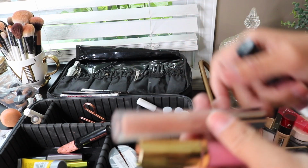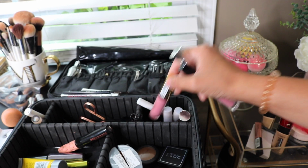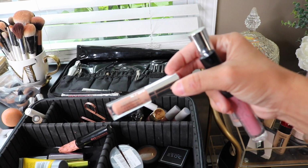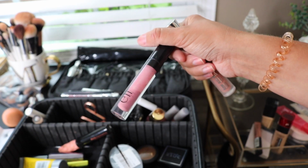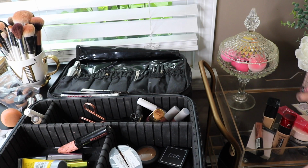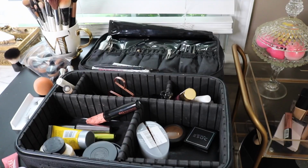As far as glosses, I have the Milani Sparkling Pink, which I think I'm going to keep because it's really pretty. I have this Buxom Gloss, which I think I'm going to get rid of. It's really pretty, but again, I have so many products, might as well just get rid of it. ELF, going to put that away. And Buxom White Russian, I think I'm going to put that away. I think that's it. Those are the products that I'm going to keep for the month, whatever's in here.